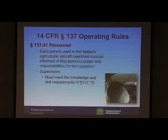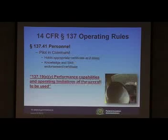Personnel use, each person used in the holder's agricultural aircraft operation must be informed of that person's duties and responsibilities. Supervisors especially need to let your underlings, if you want to call them, or if we want to be a little more funny about it, guys in yellow airplanes, we can call them minions. But we can say that when you guys are out there flying around, make sure that you know what your duties and responsibilities are, and then of course the knowledge and skill tests that you're required to have. Performance capabilities, we'll hit that one more time.